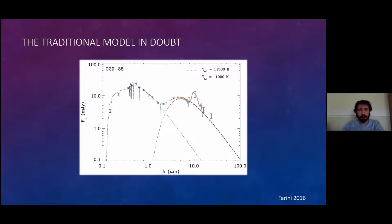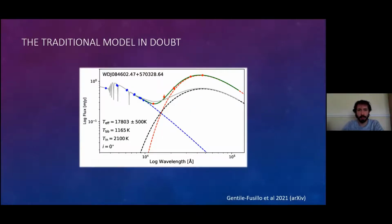But more troublingly, a recent paper has shown an example of a star where the standard model simply fails to reproduce the observations. So the observations are here in these red points. The stellar photosphere is represented by the blue line. And if you add to that the black line, which is the kind of brightest standard disk that you can generate, you fail completely to match up with the observations. And then the final nail in the coffin, as it were, is the phenomenon of infrared variability, which is not predicted by the standard disk.